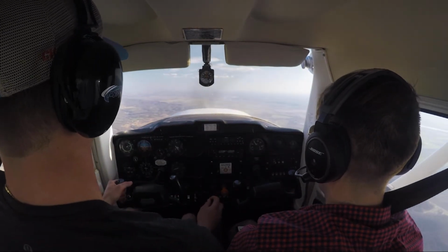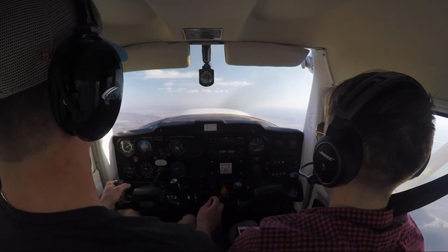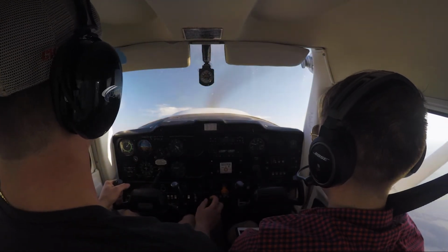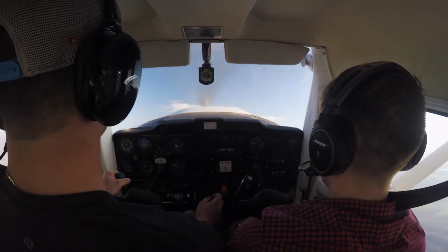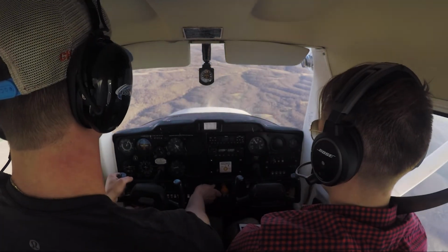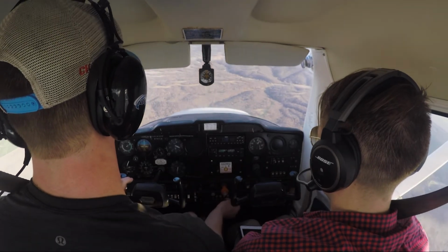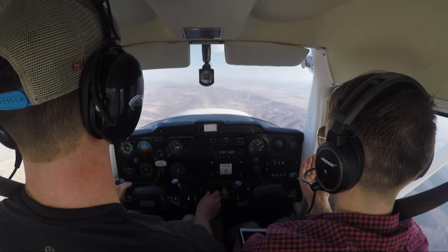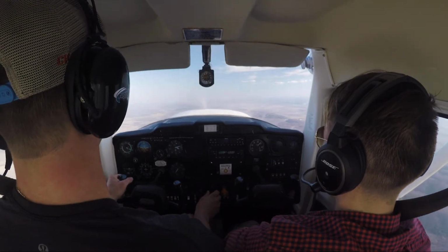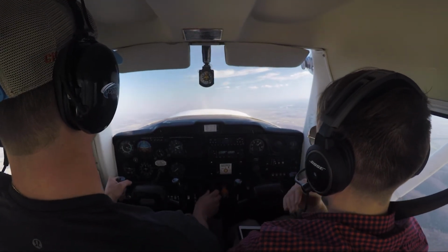Power back to idle. And oh shit. Yep. Up we go. All right, full power. Carb heat's in. First notch of flaps up. Let go. There you go. And then raise that nose up nice and slowly. All right. Keep that climb going.